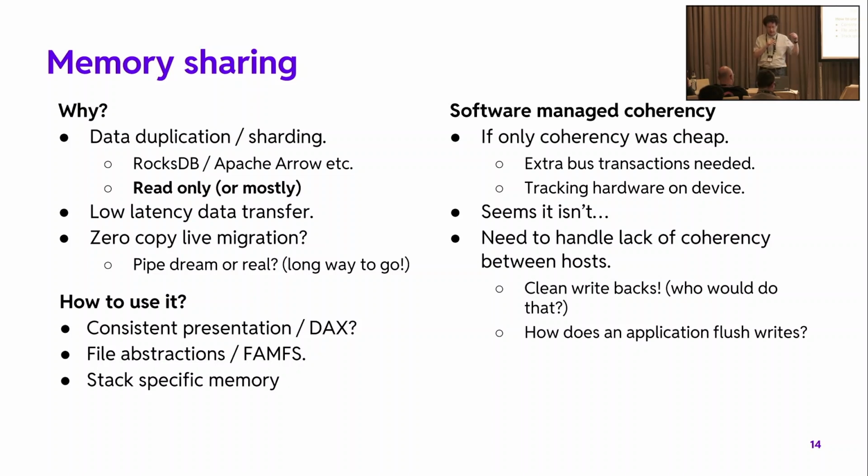Works nicely. Also sharding. If you've got very high-performance databases, you typically have to break the database down into little chunks and run them on different servers, because the in-memory database has got to be in memory and it doesn't fit. And a lot of this data is read-only or very nearly so, so it works well. And yeah, there's some crazy ideas like zero copy live migration. I'm always curious to hear what people think of that. It's the idea that if it's in the memory, you can just swap the host on top. But yeah, it's kind of a pipe dream at the moment.